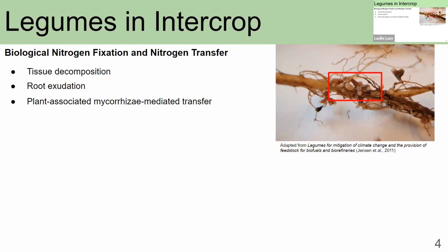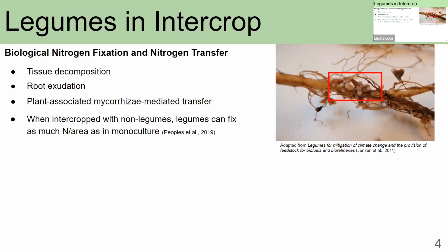And this nitrogen not only benefits the legume crop and reduces their need for synthetic nitrogen fertilization, but also can contribute nitrogen to the soils to be taken up by other plants in the intercropping system. Nitrogen transfer to soils and crops is accomplished through root and nodule tissue decomposition, root exudation, or even directly from the legume to nearby crops through plant-associated mycorrhizae-mediated transfer.